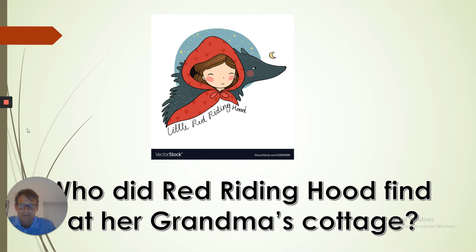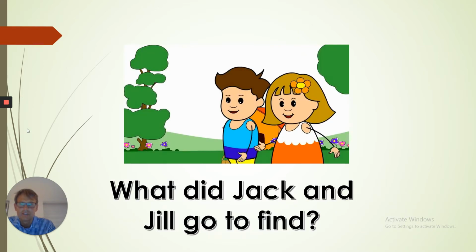That's the first one. Second one, it may not look like it, but that is Jack and Jill. And the question is, what did Jack and Jill go to fetch? Yeah, go to fetch should have been the correct question.